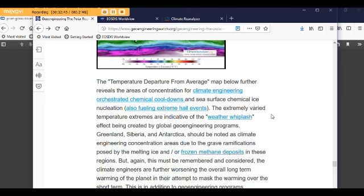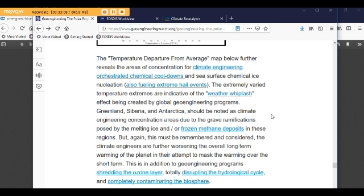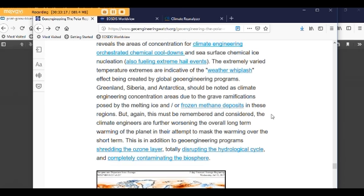The temperature departure from average map below further reveals the areas of concentration for climate engineering orchestrated chemical cooldowns and sea surface chemical ice nucleation, also fueling extreme hail events. The extremely varied temperature extremes are indicative of the weather whiplash effect being created by global geoengineering programs. Greenland, Siberia, and Antarctica should be noted as climate engineering concentration areas due to the grave ramifications posed by the melting ice and or frozen methane deposits in these regions.